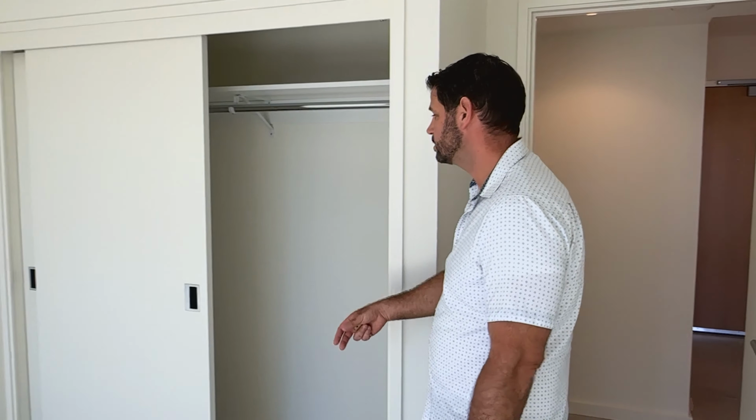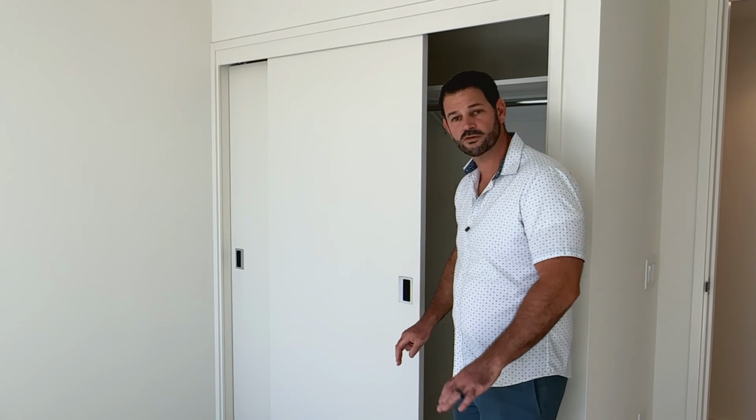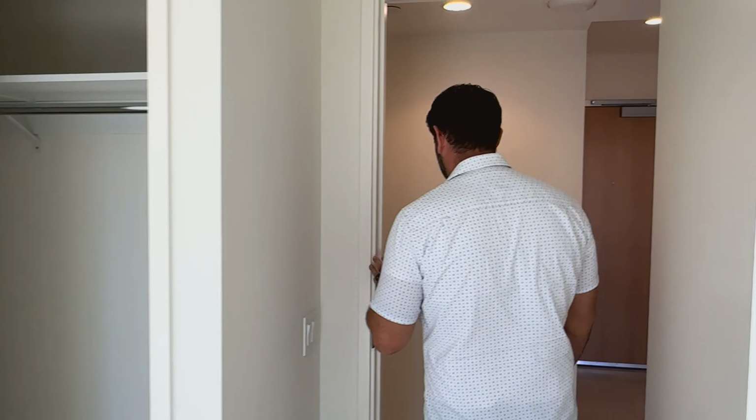They went nice on the doors too. These aren't your cheap hollow doors. These are nice, heavy, solid doors throughout the entire unit. They went pretty nice with all the finishes in this building.